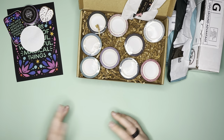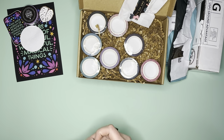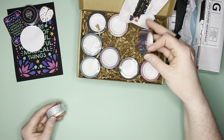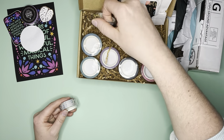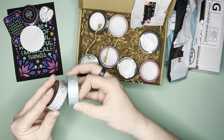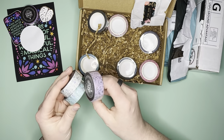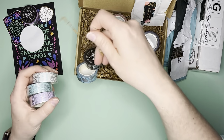So that was one of the things that I liked when Steph messaged me about the shop. I was like, okay, I have got to check it out. So I got a couple different sets. I'm going to find the washi tapes that go together if I can. I'm going to look at the sides and kind of put them together.